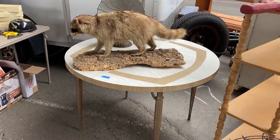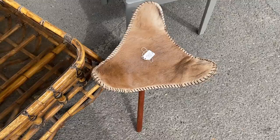This little retro Formica table was so cute, but the taxidermy was for real freaking me out.